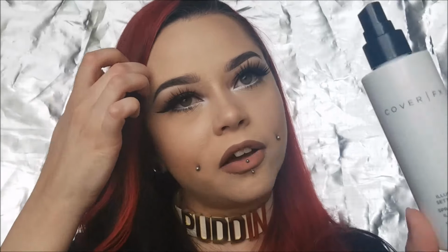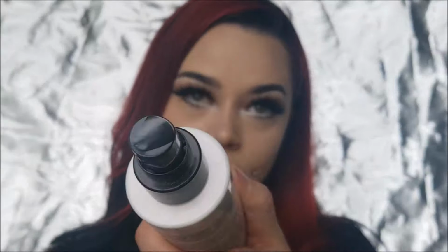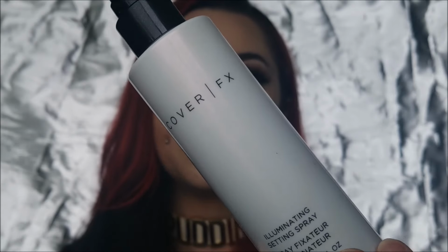Speaking of Cover FX, they have this new Illuminating setting spray, which I have been using since it came out in store, and I'm obsessed with it. I have been doing the trick that Nikki Tutorials taught, and that is waving paper or something immediately after you spray setting spray to air it and set it even more. It helps your makeup stay on longer, and I 150% agree with that. This one has a little bit of mica in it, so there is a bit of glitter in this setting spray. Nothing noticeable, but it just gives you a really pretty glow. I have it on my skin right now, and there are no specks of glitter.